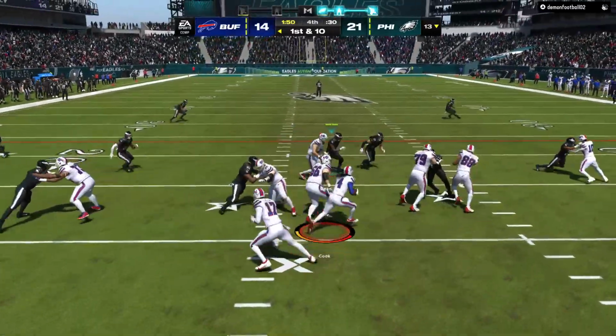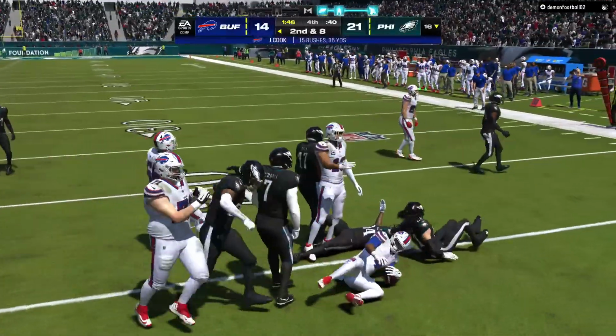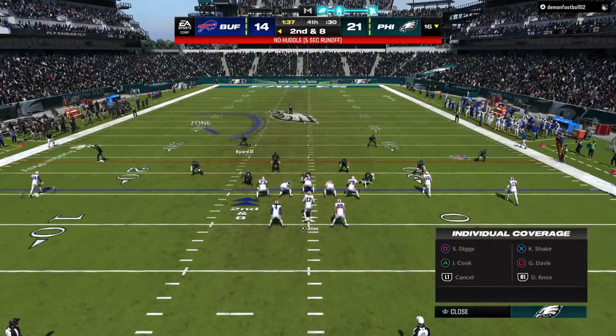Now Allen. Here's Cook as they begin on the ground. And a very short pickup there across the 15 to the 16. Here's 2nd down.